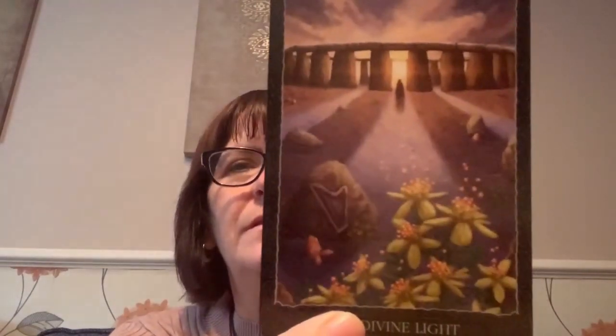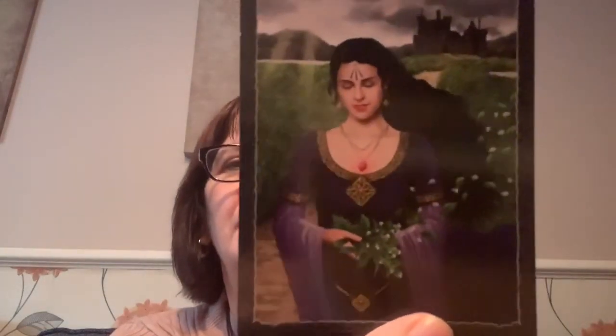So that's that one. This one, it's called Relief. This one is Healing Grief. The images on these are absolutely beautiful. This one is Prosperity. I don't know if you can see that. It's a shame the lighting's so bad today.